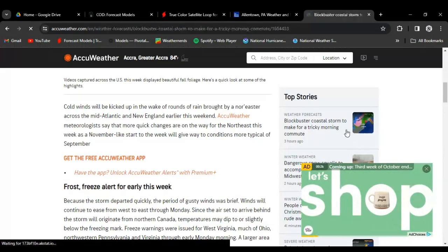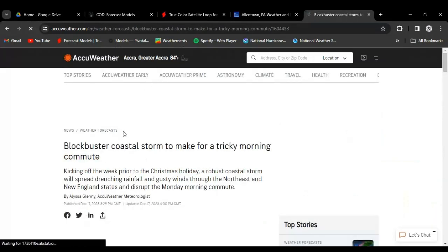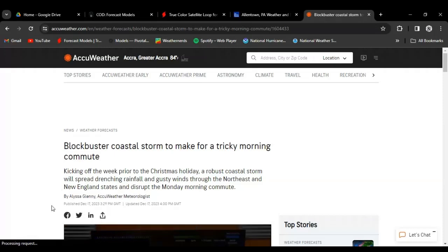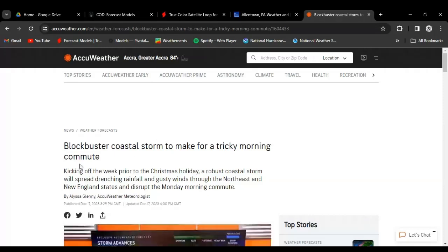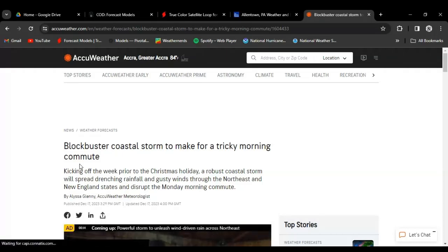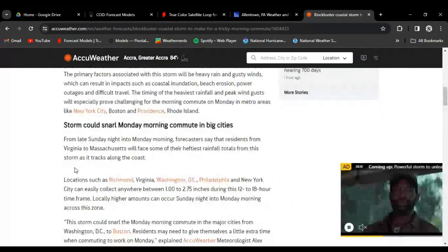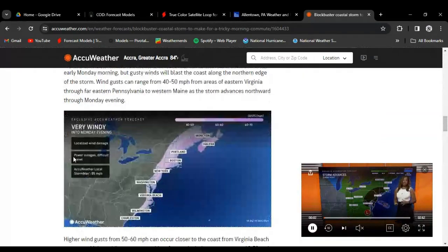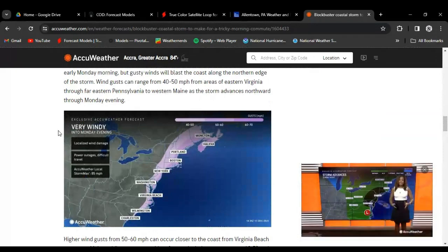So even they say it on AccuWeather, blockbuster coastal storm will make tricky morning commute. Even they're calling this a blockbuster. A robust coastal storm will spread drenching rainfall and gusty winds through the Northeast and New England states and disrupt Monday morning commute. It's a lot to read here, so if you guys want to check it out, just check out AccuWeather. They do say about the winds.